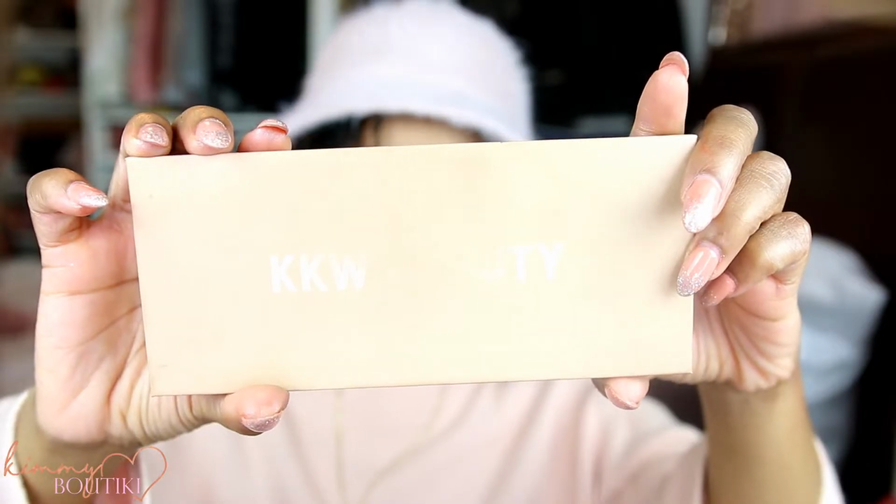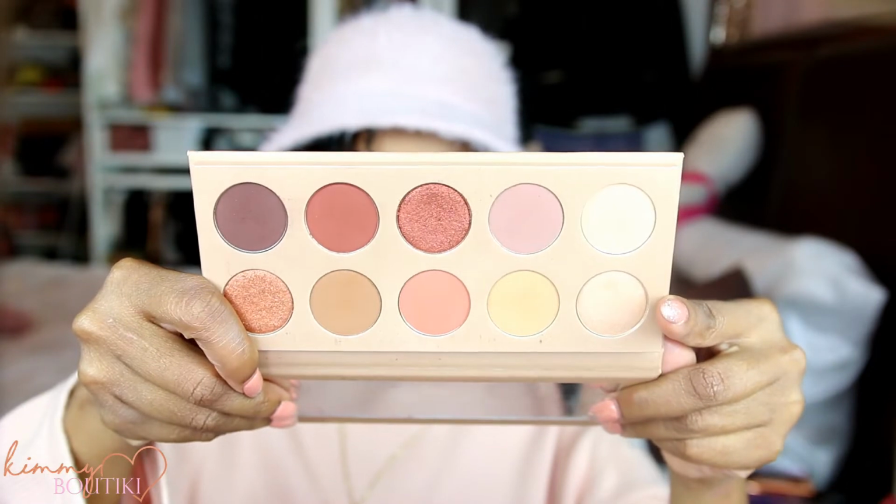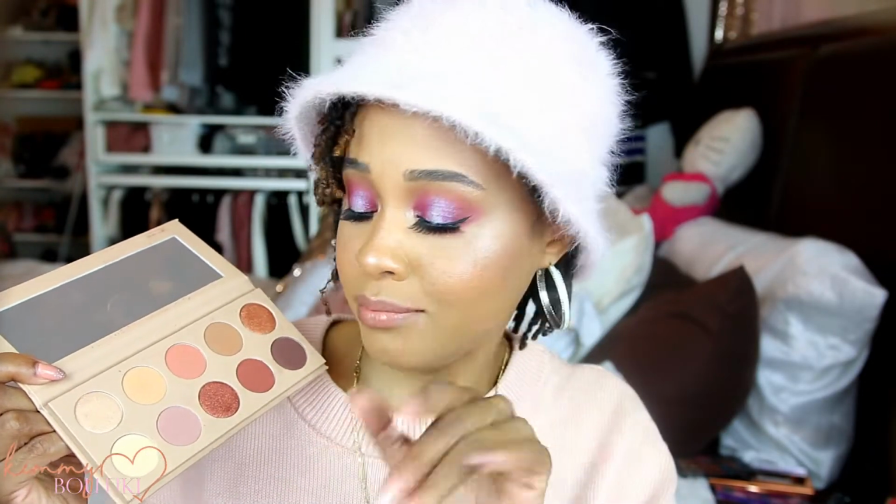Okay, so you might be seeing a theme with my palettes. It's a lot of warm neutrals, okay? Like, sue me. This is my, can you see? I'm trying to find the right angle because the letters on here are invisible. This is my KKW Beauty Palette. This is the classic palette. So this was, I believe, her second palette release. And I was like, ooh, it's classic. I gotta get that.